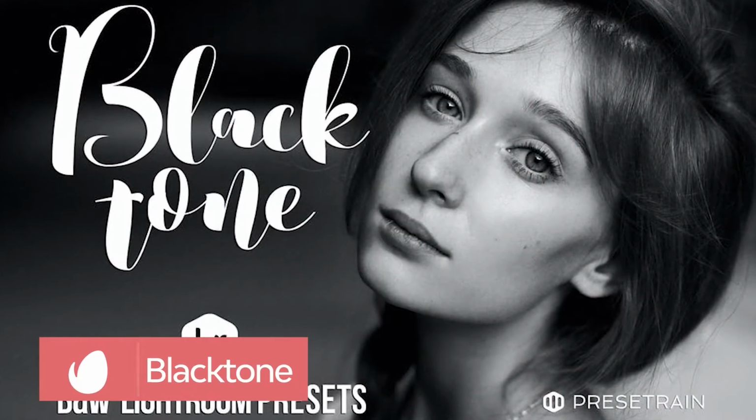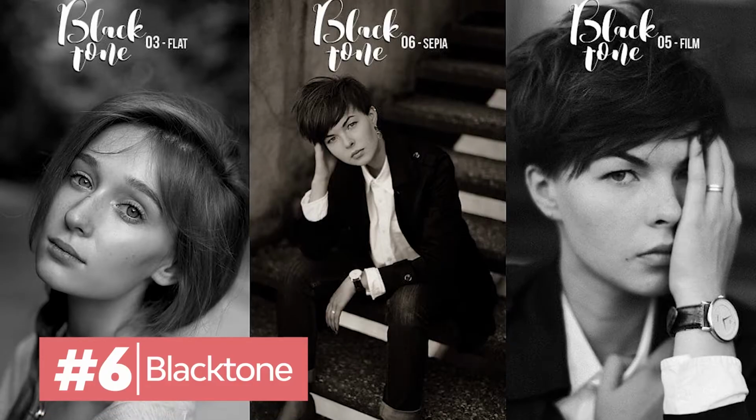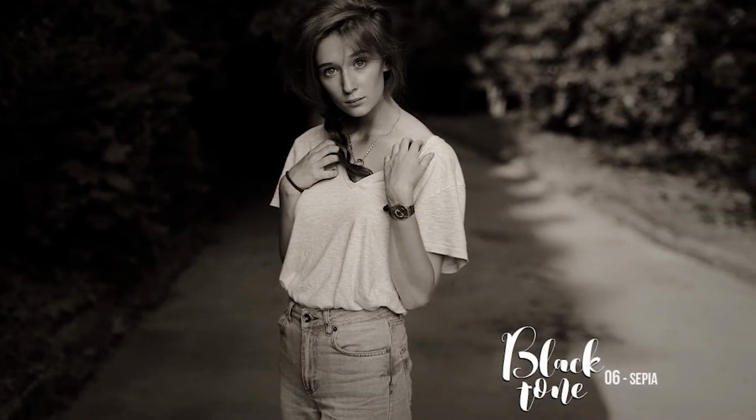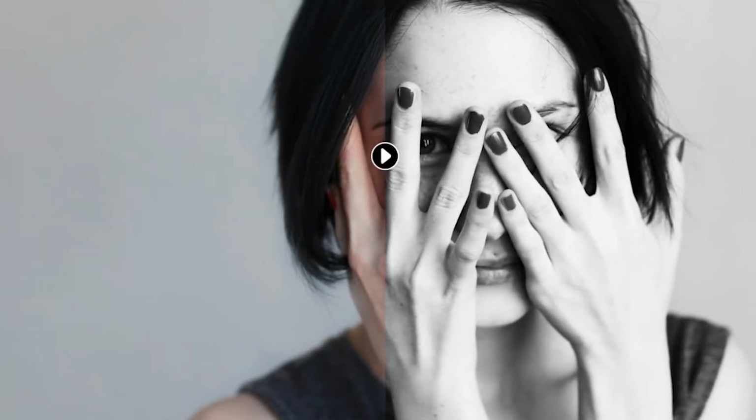One of the great things about black and white photography is the wonderful contrast in tones that you can achieve. Blacktone black and white Lightroom presets will help you reduce distractions and shift your subject to the forefront in every portrait.